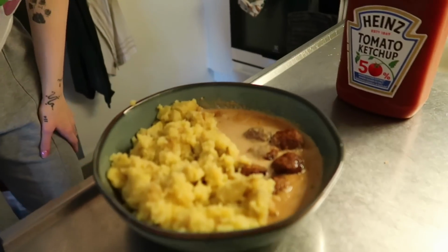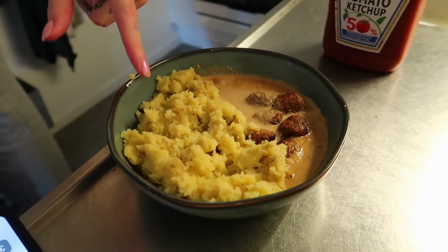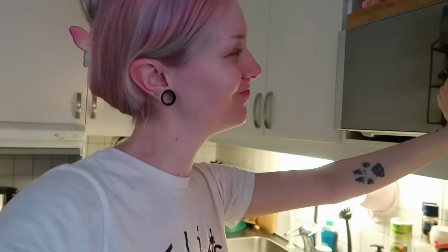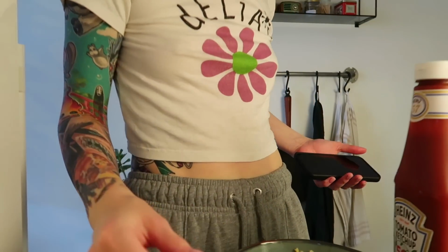So I have some leftover meatballs and mashed potatoes and what is that even called? A brown sauce? Butter sauce? I don't know. It's good. And I usually have lingonberry jam on, but I don't have any, so I have ketchup here, but also I'm not a psycho. I'm not gonna add it to the sauce. I will have it on the side if possible. So let's eat that.